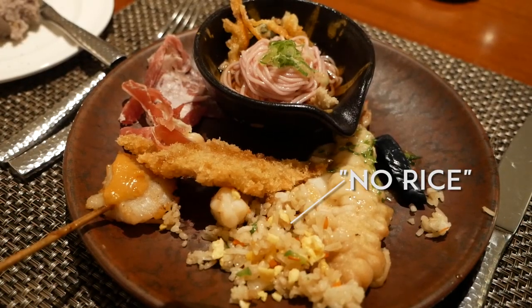Okay, I feel like one of my biggest weaknesses as a Filipino is that in a buffet, I go ham with the rice because I need to have rice with everything, so I'm not going to repeat that mistake today. So I got no rice in my first plate. First meagerly sized plate done, on to the next one.